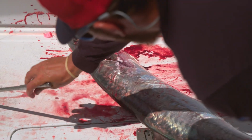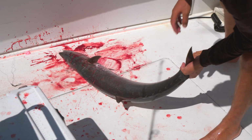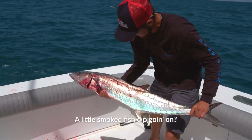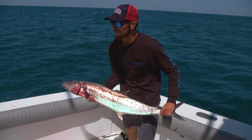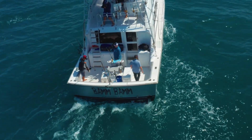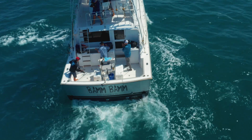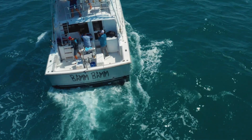Okay, I'll go ahead and get the yellow tape out so we can put the homicide scene up. Man, that looks good. I can't wait to eat them. Little smoked fish dip going on? Either that or they're really good grilled, but you gotta eat them today. You don't freeze kingfish. Let me help you with that. Put him in the hole, baby. Come on, Jack.